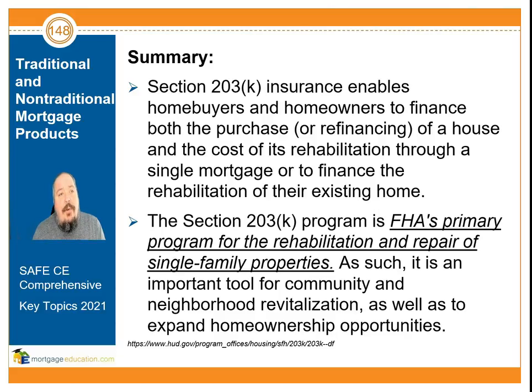The 203K program is FHA's primary program for the rehabilitation and repair of single-family properties. Now, as such, it's an important tool for community and neighborhood revitalization, as well as to expand home ownership. And it's important to note that the 203K refers to the section of the National Housing Act that allows FHA to make this insurance program available.